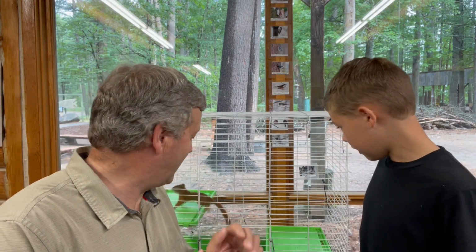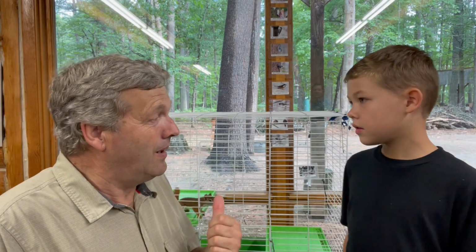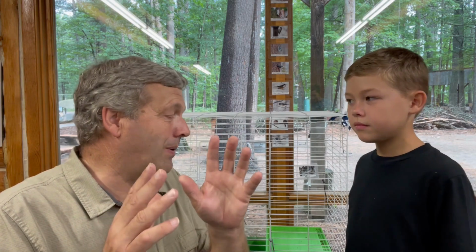So I want to know how it fares out. Let me know how it turns out after you let him go, whether he stays around or... Now, this is a red squirrel, which means it's a tree squirrel. So squirrels come in two types. There's a ground squirrel, like a chipmunk. And they nest in the ground, in burrows. And then there are tree squirrels, like this guy, and they build their nests up in the trees.